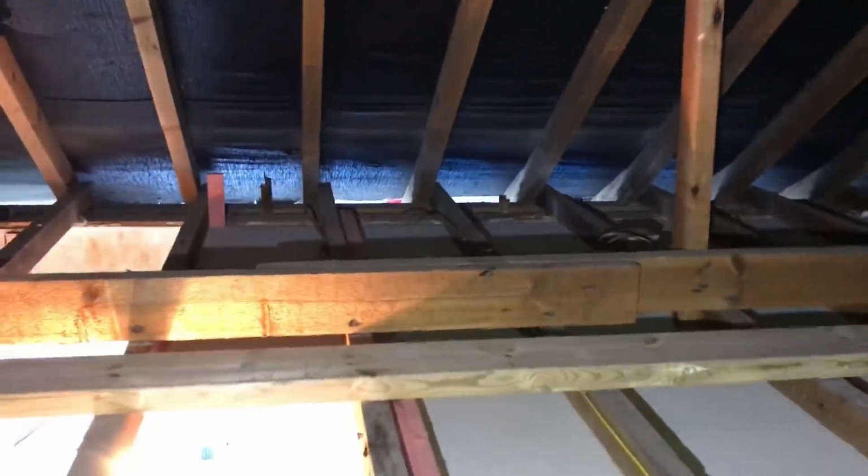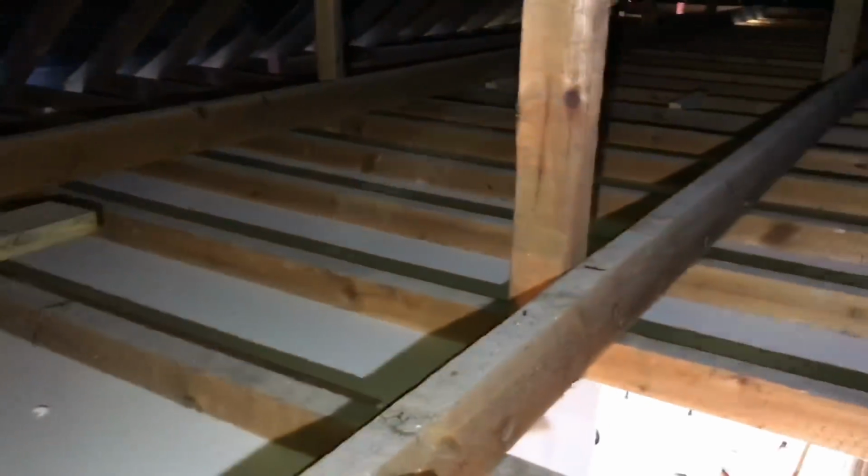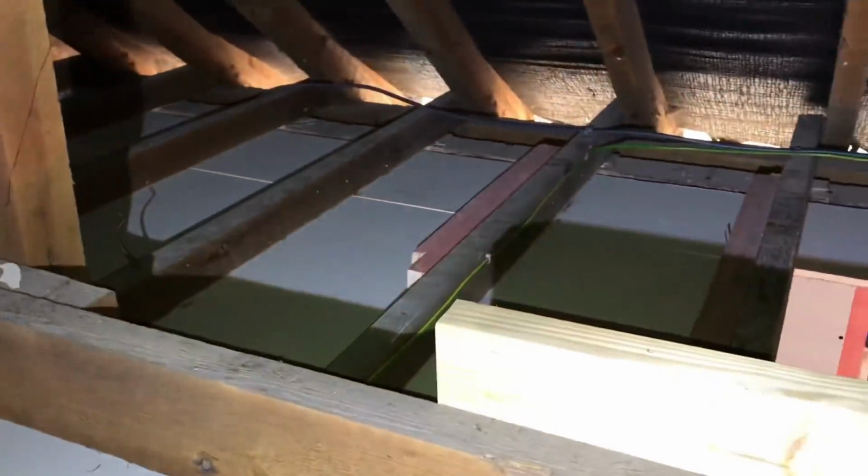Right, as you can see, I've got my 10mm water bond, goes under there, and then drops down in the wall and comes down here, that sink area down there. And now I'm going to get a ring main around this loft and drop around to the relevant boxes.